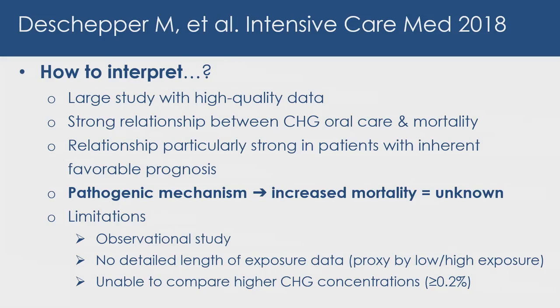Of course this study has limitations. Of course, it's observational. We are missing detailed length of stay data. We only had 1 oral care solution, but it was rather low, and yet we saw an increased mortality risk, so, okay.